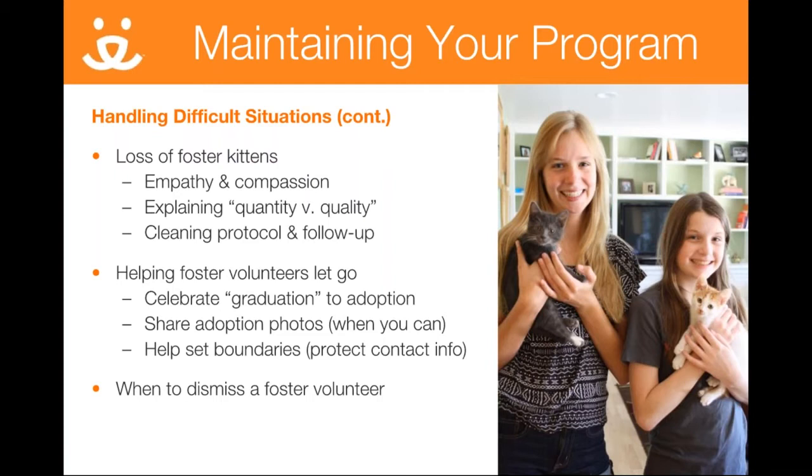If you are able to get adoption photos, feel free to share them with your fosters. Share those happy stories, because that really will make them feel so much better if they can get even one photo of their foster kitten in their new home. That being said, of course, our goal is to protect our adopters as well. If adopters and fosters want to share contact information and stay in touch, that's fantastic. If an adopter really doesn't, all we can do is say, our foster would love to hear from you. This is their contact information that they've offered, but it's entirely up to you if you want to reach out to them. If you don't, we completely understand.